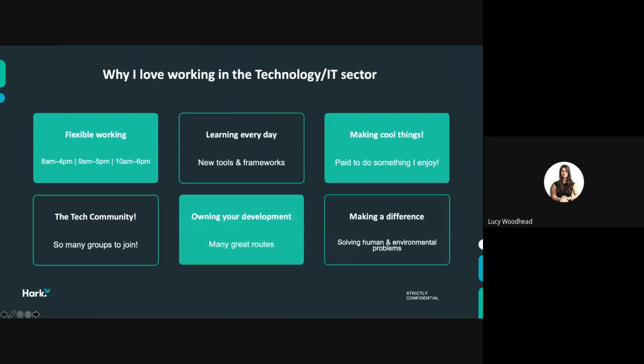Then the second thing is learning every day. So there's always new releases, new tools and frameworks. So you're never bored. And then making cool things. So I do this both inside work and outside work. So out of work, I love to delve into things like augmented reality, just making silly apps for my friends. But please bear in mind as well, I literally couldn't code a year and a half ago. So all of this has just happened recently. And I'm here to prove that if I can do it, you can too.